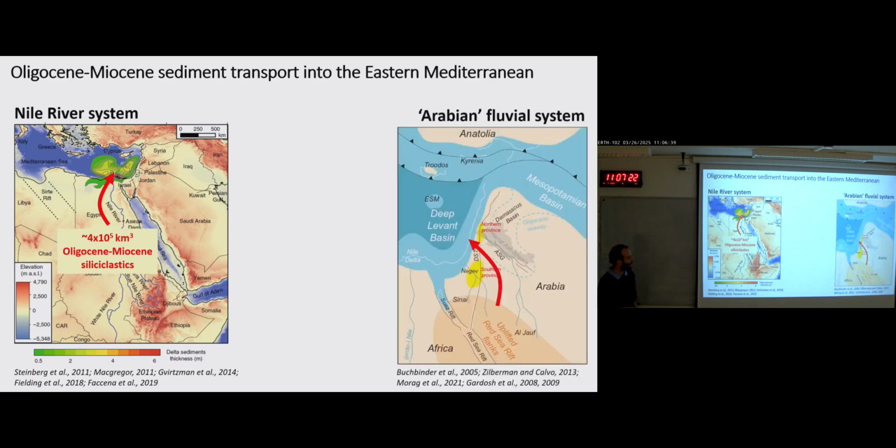Coeval with the Nile, a large fluvial system which no longer exists, evolved on the Arabian side of the Eastern Mediterranean, transporting sediments from inland Arabia to the Levant Basin through submarine canyons that incised the Levant continental margin. This system is responsible for the deposition of thick clastic units of Miocene age that are preserved along the Dead Sea Transform Valley. These are the Hatzeva and Ordus formations in Israel.